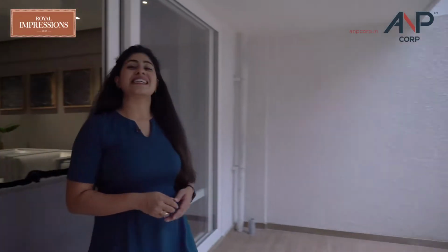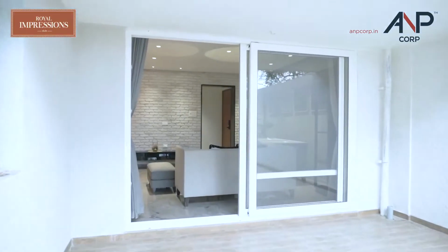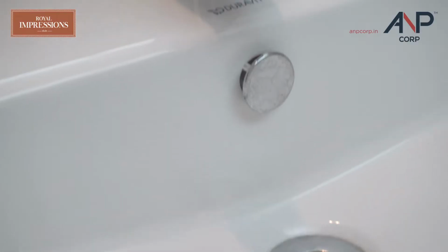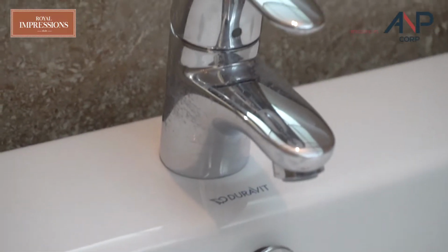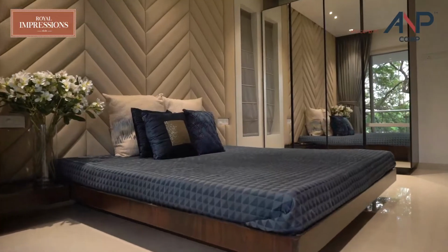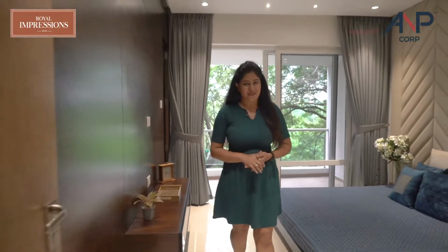The living room comes with an attached and covered balcony. The bathroom fittings are from Duravit. According to Vastu, all the apartments are in east-west direction.